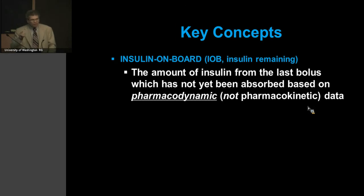And as it turns out, the insulin actually lasts for a typical dose for one of our rapid-acting analogs between 5 and 6 hours. It takes a long time for the insulin to get into the circulation, bind to the receptor, and get that glucose into the cell. So it's not as rapid as we would like it to be, and that's the pharmacodynamic.